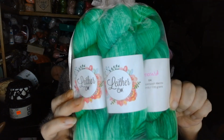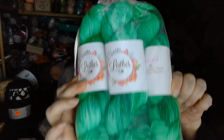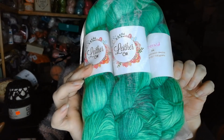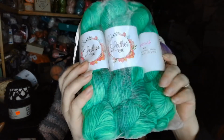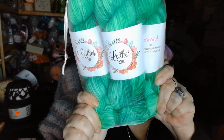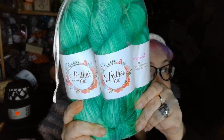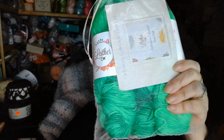So I really like this Birthstone yarn. It is super soft, absolutely gorgeous. Even showing it to you in the bag, it is just a gorgeous colorway. I absolutely can't wait to use this. I have 693 yards of it, and it is super squishy, really squishy, and just really pretty. I really hope you guys like seeing that. It is absolutely pretty yarn.